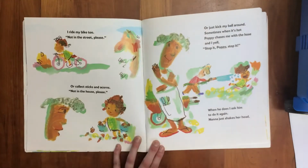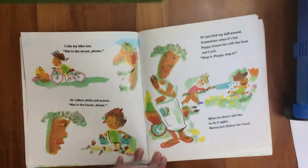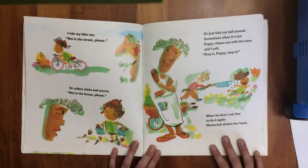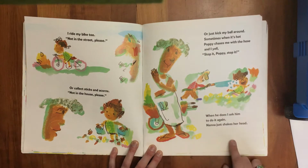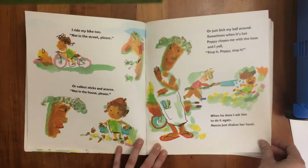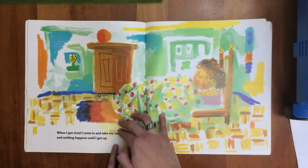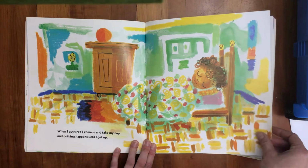I ride my bike too. Not in the street, please. Or collect sticks and acorns. Not in the house, please. Or just kick my ball around. Sometimes, when it's hot, Poppy chases me with the hose and I yell, "Stop it, Poppy, stop it!" When he does, I ask him to do it again. Nana just shakes her head. When I get tired, I come in and take my nap and nothing happens until I get up.